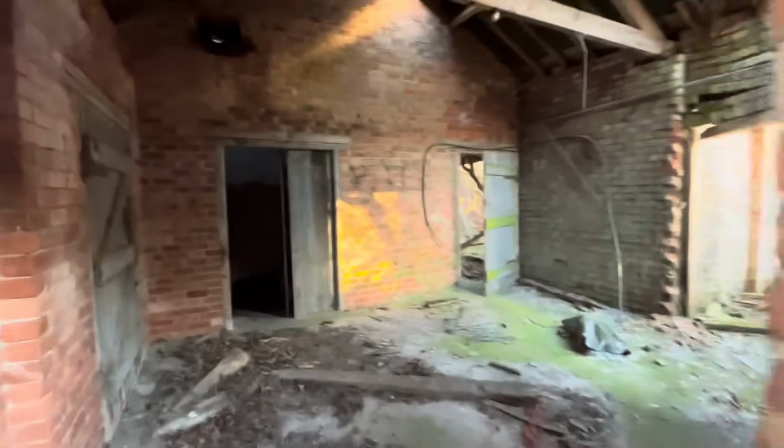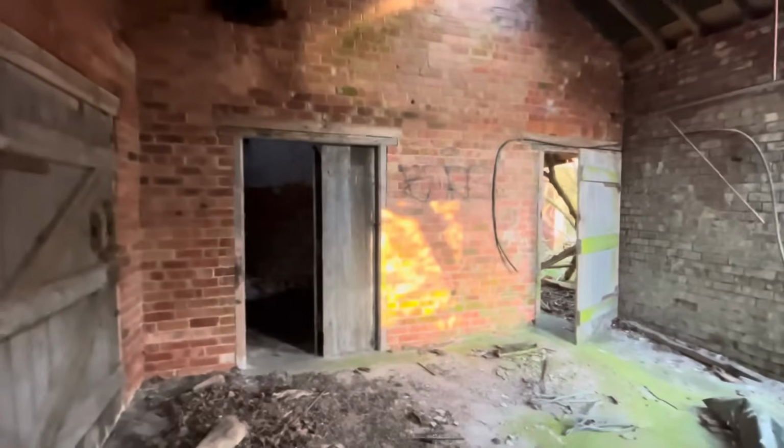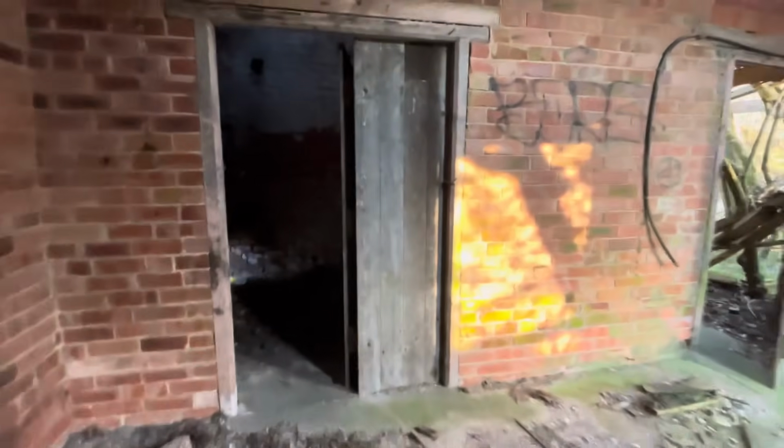Got to be careful in here. People have been in. Oops. Yeah, that's dangerous. The ceiling. That's a sturdy girder. I want to be very careful in here, folks. Don't want to risk anything falling on my head.